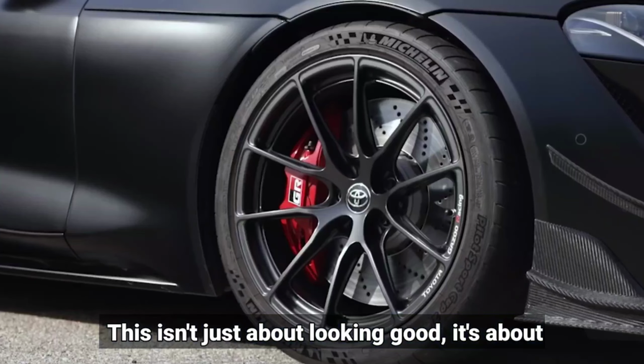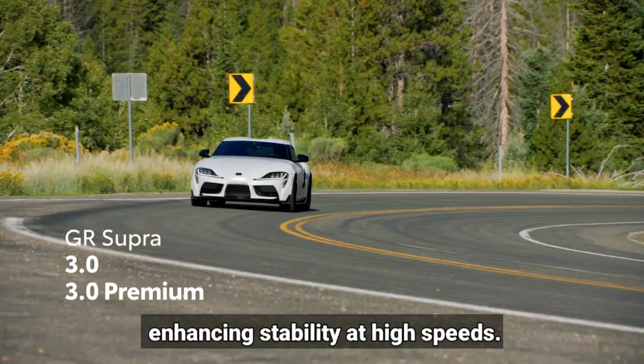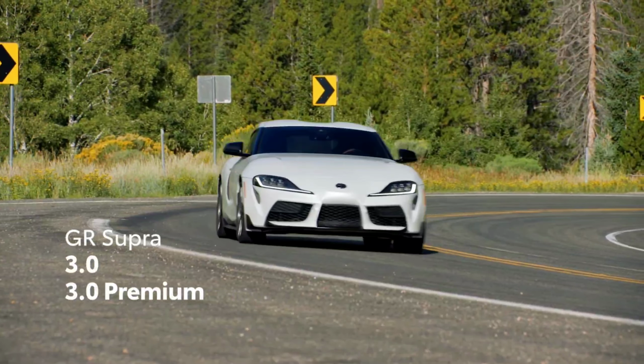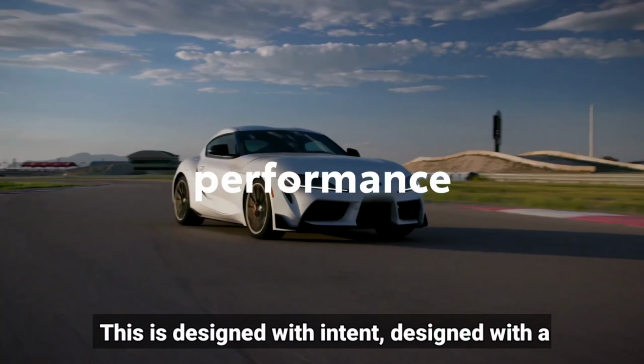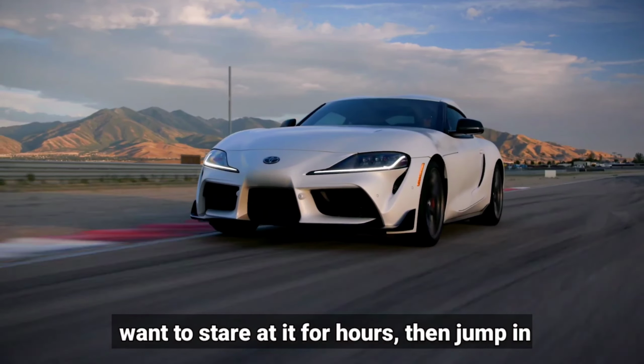This isn't just about looking good, it's about optimizing airflow, reducing drag, and enhancing stability at high speeds. It's a design that's been honed in the wind tunnel, on the track, and on the drawing board to be as functional as it is beautiful. This is design with intent, design with a purpose. It's the kind of design that makes you just want to stare at it for hours, then jump in and drive.